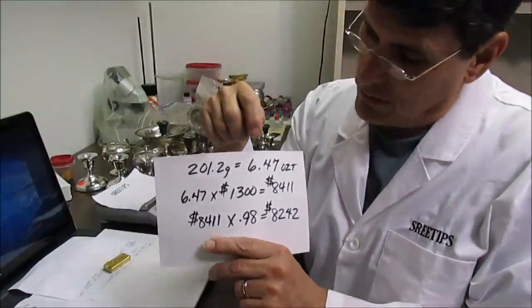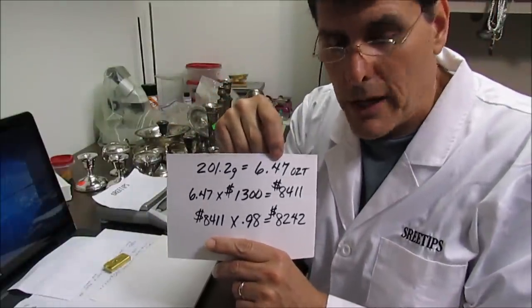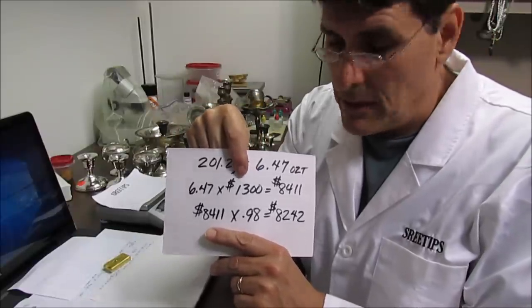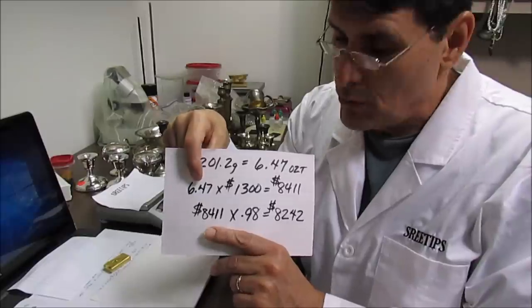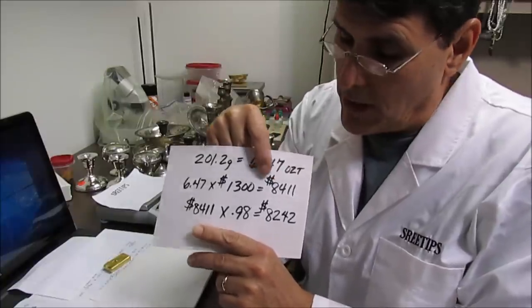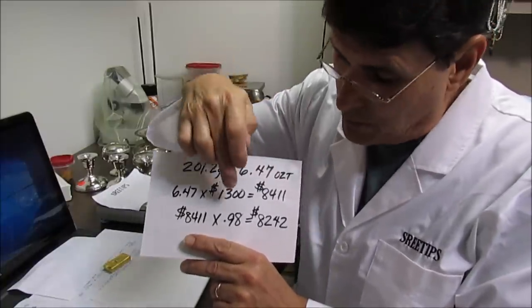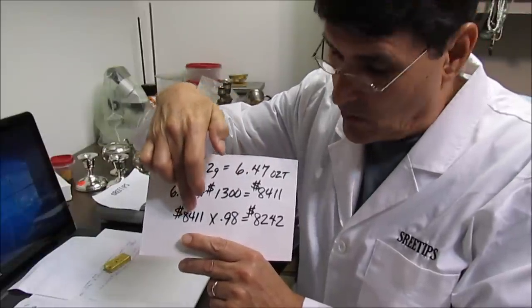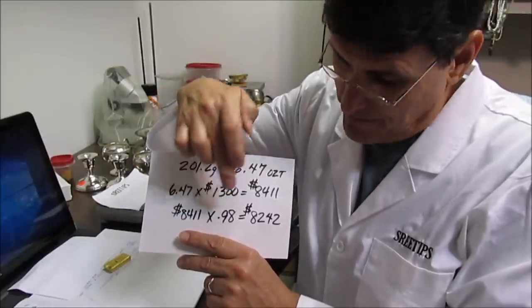That equals 6.47 troy ounces. Spot price of gold right now is around 1,300. So if you take the troy ounces times 1,300, the value of that gold is 8,411. My refiner that I send it to, he pays 98% of spot. So you take the spot value of the gold, multiply by 0.98, and that's what I'll receive.